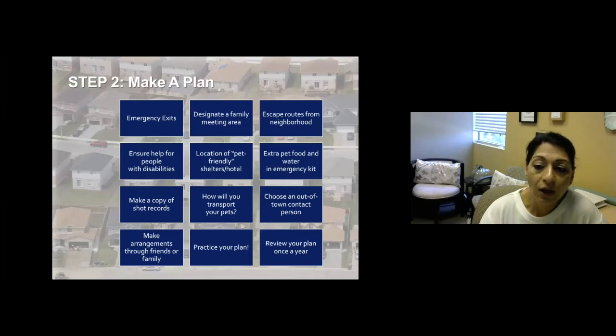Ensure help for people with disabilities. If you know people that have disabilities that are going to need additional help, you want to make sure that you've helped provide that to them and that you're able to support them, or that they have some resources that they can call should they need that help. You can always notify your county and they will be able to help prepare people with disabilities for that particular emergency.